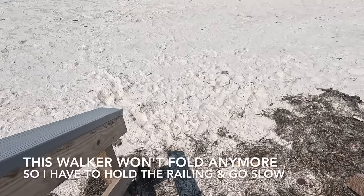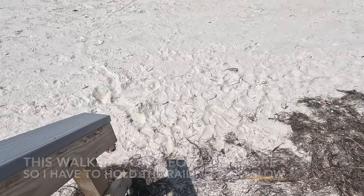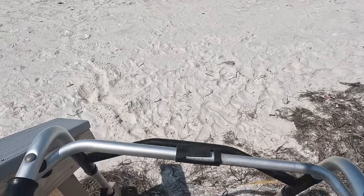In case you're wondering, my walker's broken and doesn't fold now. I keep the good one for in the house, and this beat-up one for the beach.